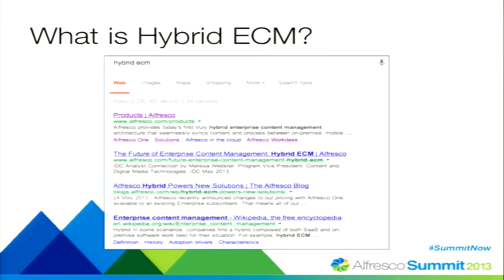We think there's a lot of value in having this hybrid ECM capability, where you can have content on-premise, content in the cloud, and synchronizing. I think the other reason that we are so prominent with Google is I'm not sure that any of the other vendors out there have the same capability. They talk about hybrid, they talk about syncing files, but they don't have the same application.